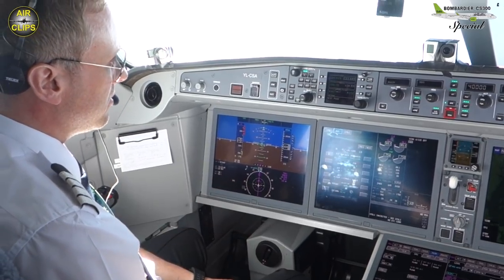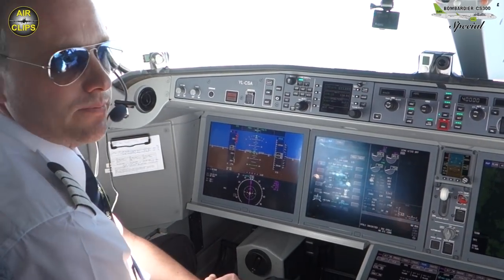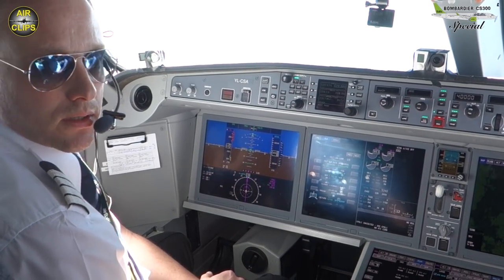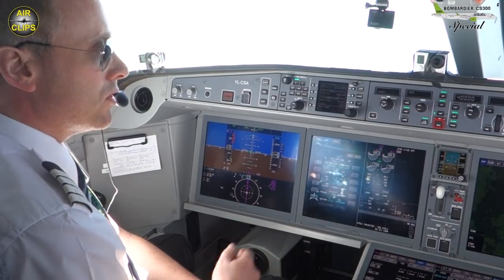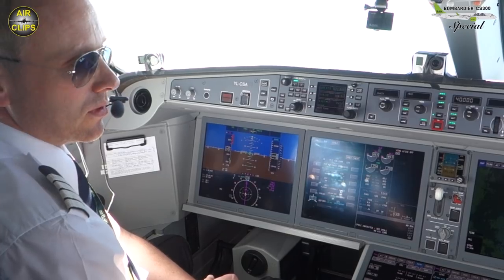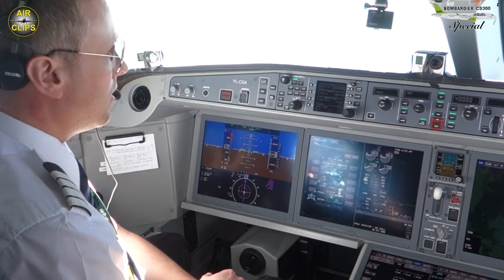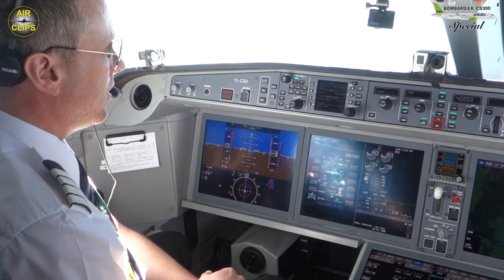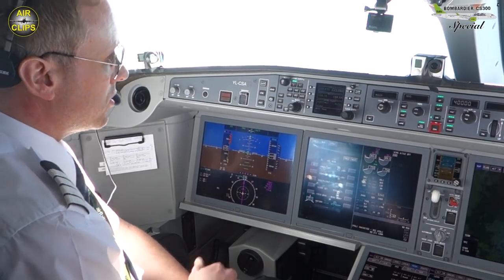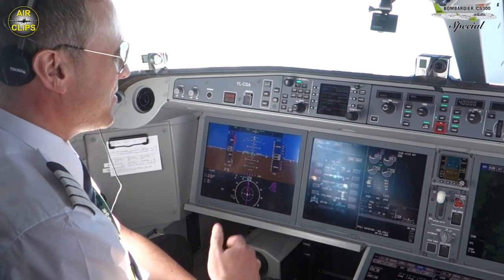ACARS, I said we have. This is what we use to communicate with our operation center. So reporting, we report to them, they report to us. We request weather reports, we request air traffic control clearances. We get our load sheets, etc., via ACARS. It's a nice tool, but unfortunately we don't talk to our operations control anymore on radio, so maybe it gets a bit lonely once in a while.